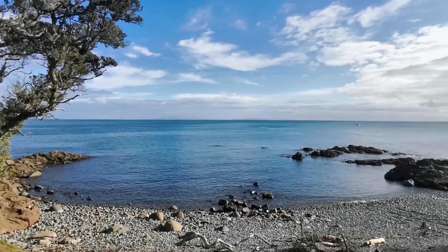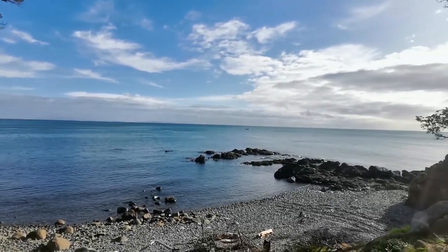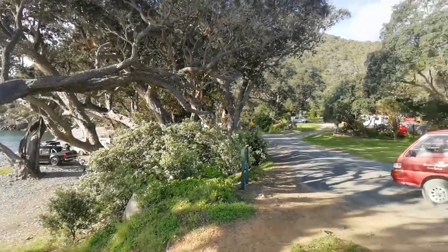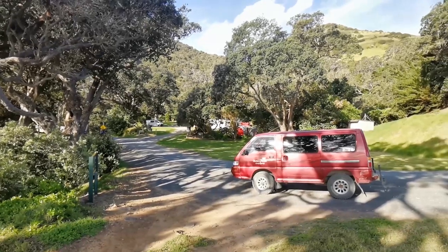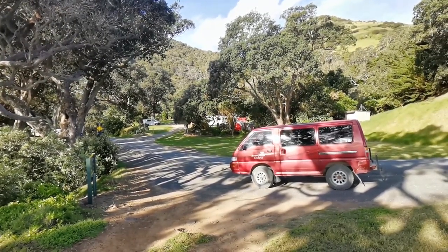Well, it's turned into a stunning evening here. I'm just at Fantail Bay. And wow. Amazing. But yeah, this is the dock camp up the hill there. There's already quite a few people here, which is surprising.